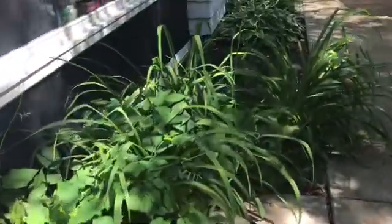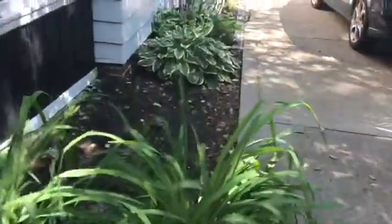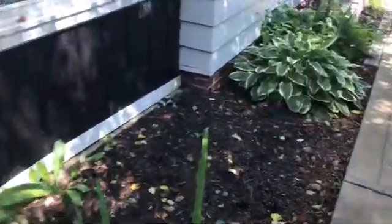Hostas and weeds. This is the hosta house. There are hostas everywhere. And some bugs. Ooh.